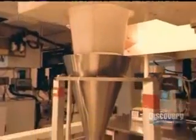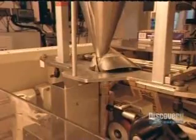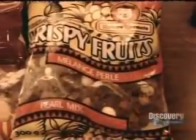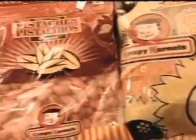But before each portion goes into a bag, it passes through a metal detector. This ensures that no shards of metal have worn off the equipment and fallen into the food. The machinery hermetically seals the plastic packages. This keeps the contents fresh for at least 6 months.